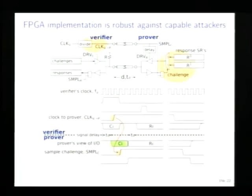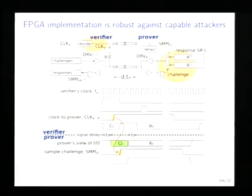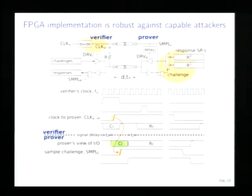Now the prover has to work out whether a 1 or a 0 was sent. So a clock line, a separate line, sends a signal to the card to say when to sample it. So here it is being sent, and here it is slightly delayed when it's being received. When the card receives that signal, it looks at whether it's a 1 or a 0 on the I/O line. It then uses this to choose whether the top shift register or the bottom shift register is used to send the response.